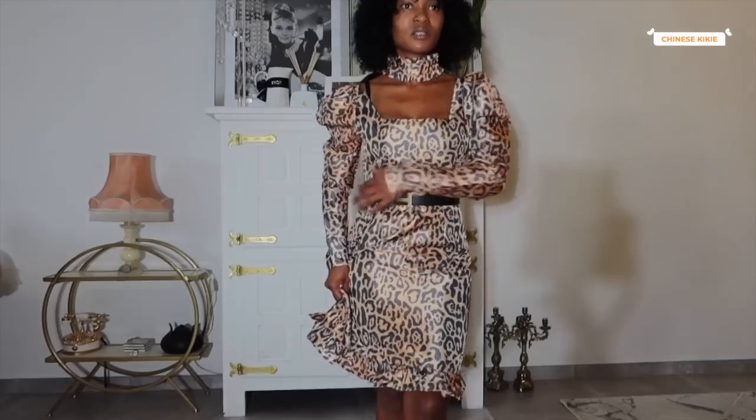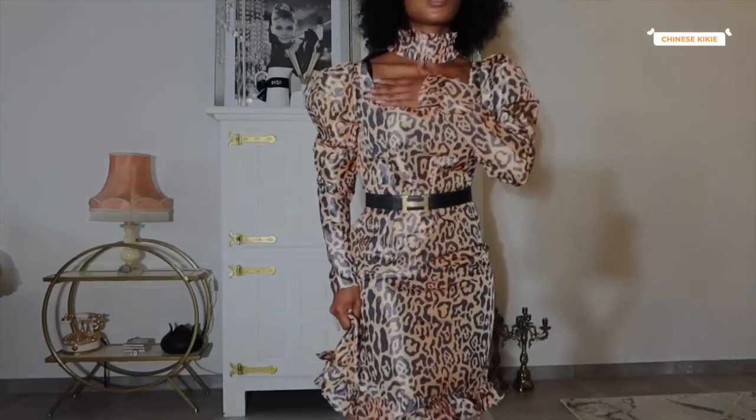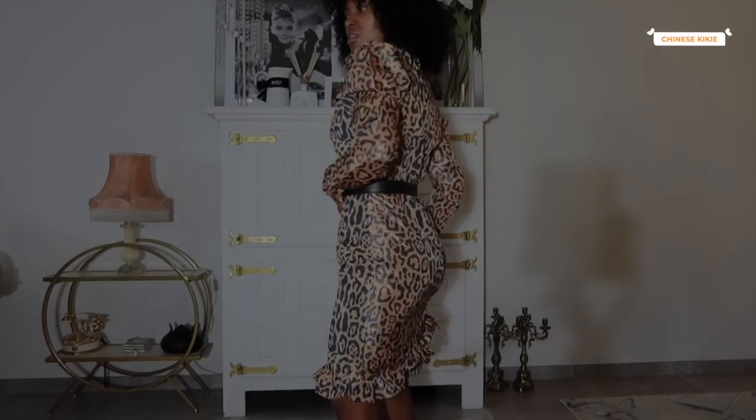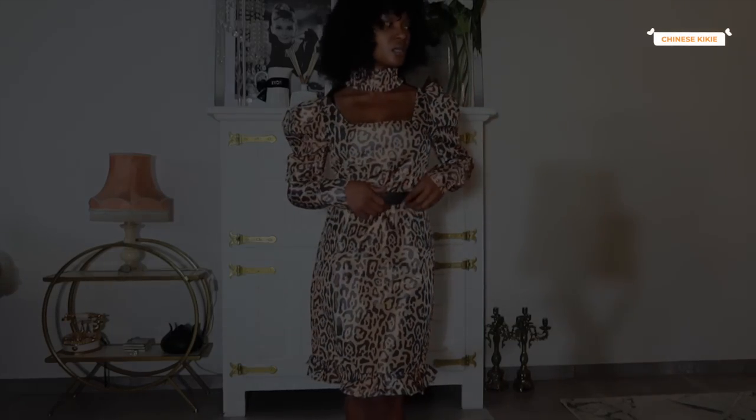Imagine having this dress and it's this tight and it's showing the cleavage, and then you have this in here. But because it's not giving that at the moment, I don't know, I will decide in a few days what I'll have to do with it.